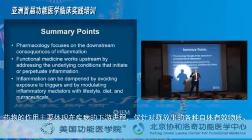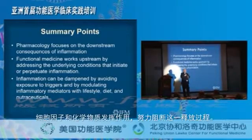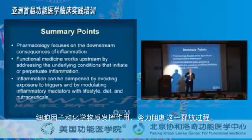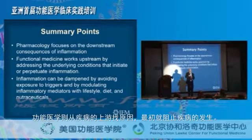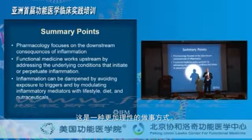Drugs focus on the downstream effects. Drugs only look at all those autocoids and cytokines and chemicals that are being released and say, how can we turn that off? Functional medicine works upstream to keep it from happening in the first place. It's a much more rational way of doing things.